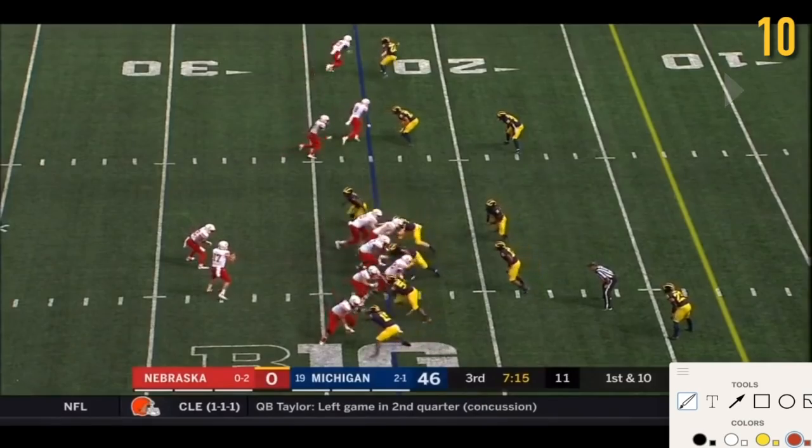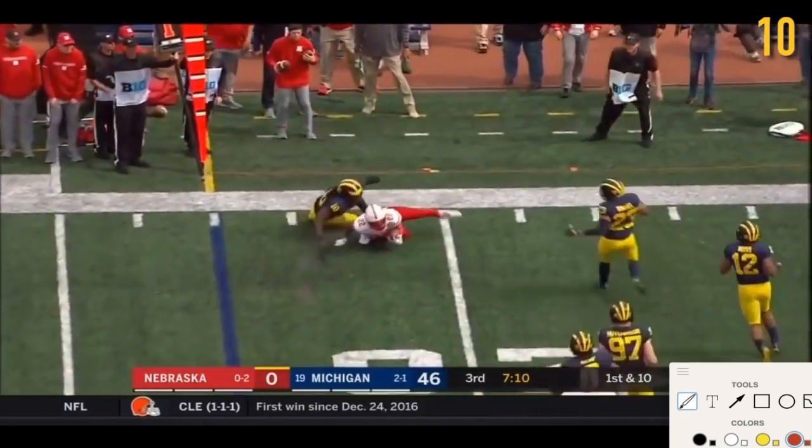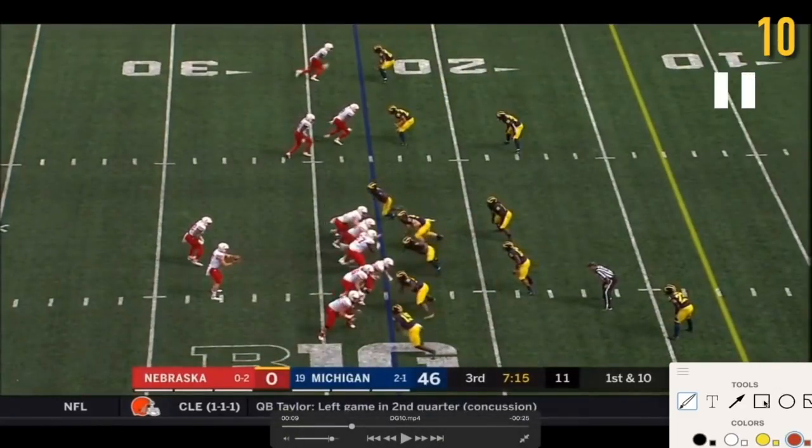He was salivating for an opportunity to go up against this defense. There was a nice little toss out of the option, but look at the recovery. Speed option from Nebraska, and Devin Bush shows off his athleticism here.